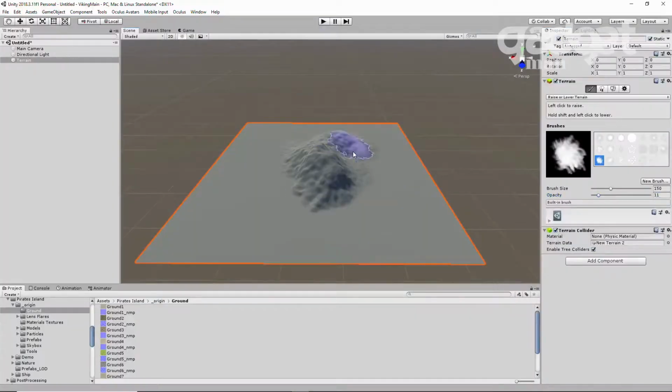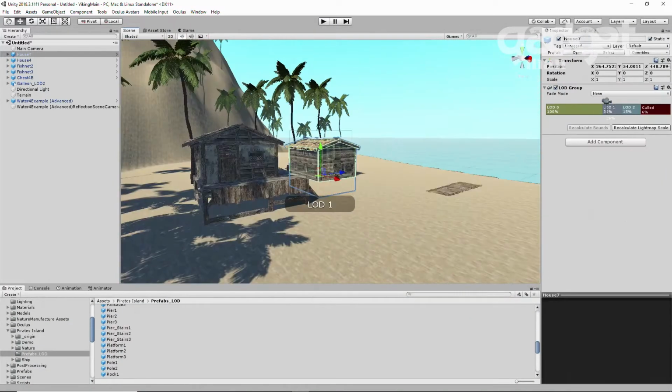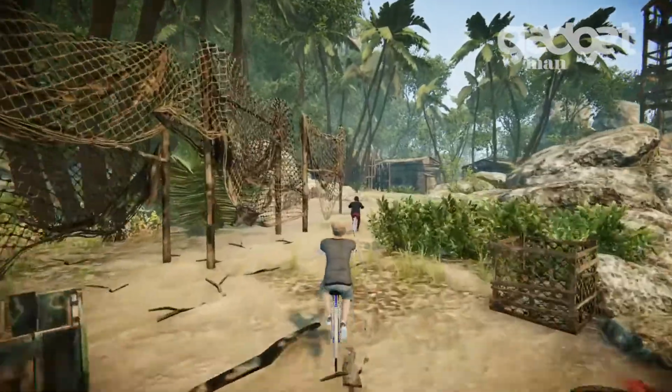If that's not enough, you're able to create your own experience and invite your friends to bike together over the network.